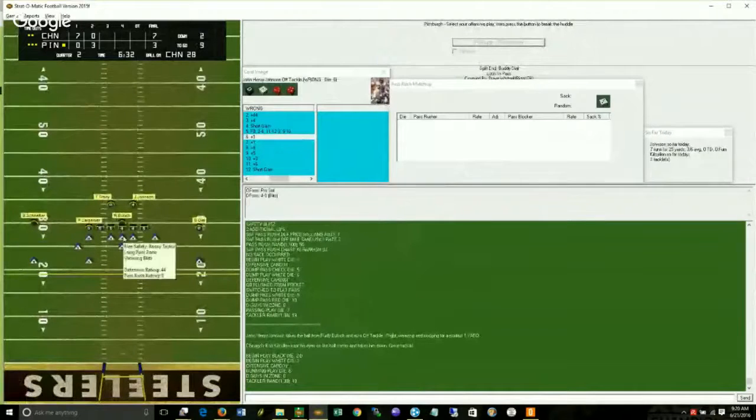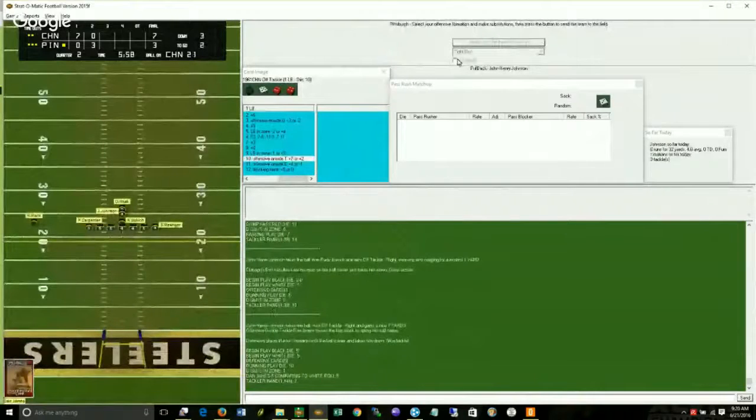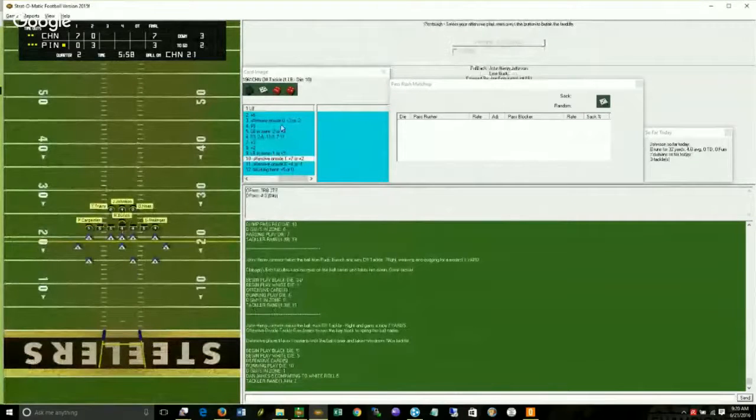Bukich's card. 2nd and 9 on a guess wrong, +1 gain by John Henry Johnson. Bears bring everybody. Off tackle right to John Henry Johnson. Offensive tackle +7 or +2. And Maury Yeomans makes a tackle after Dan James makes a nice block.